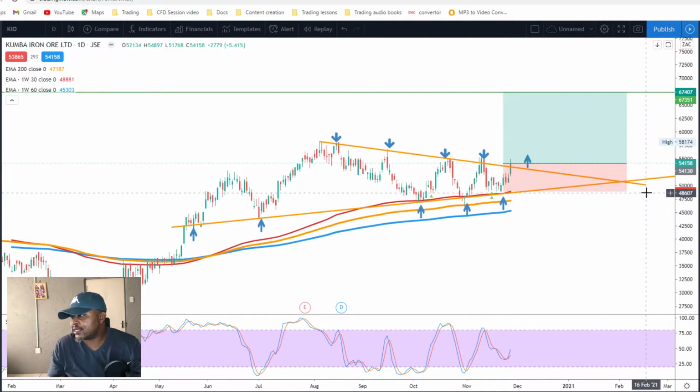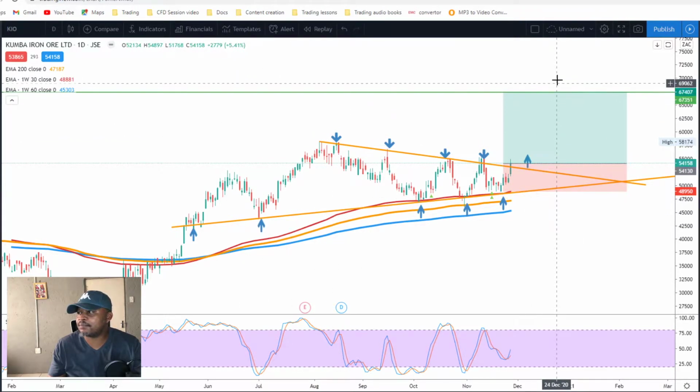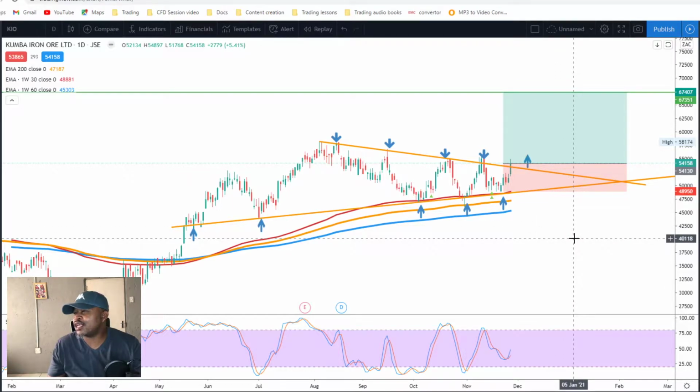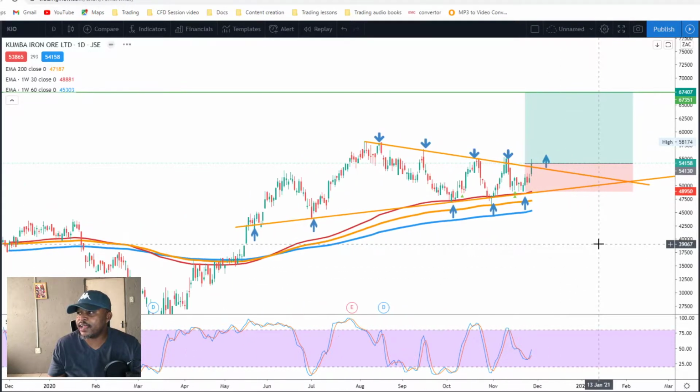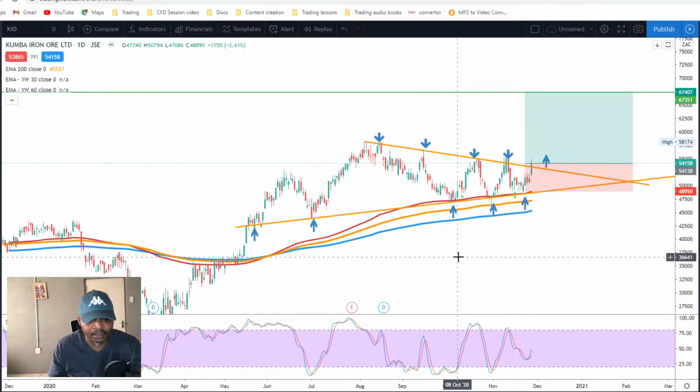It's 488. My entry is around that 551 rand level, using the width of the symmetrical triangle pattern projected to the upside, looking to target that 674 rand and some change level. I'm going to be entering that first thing at market open in the morning.